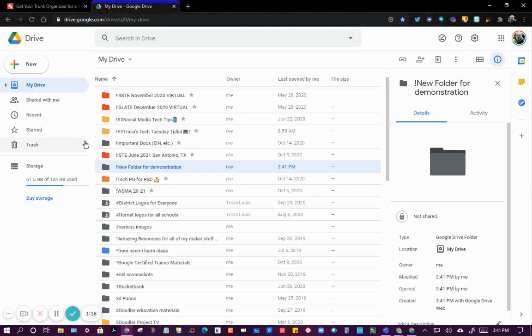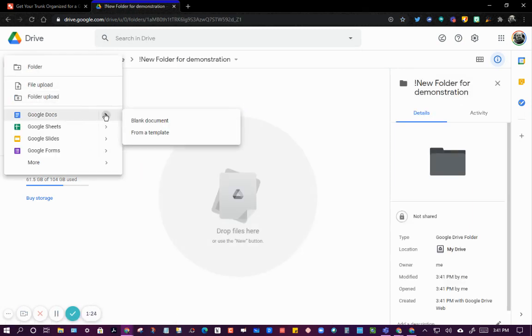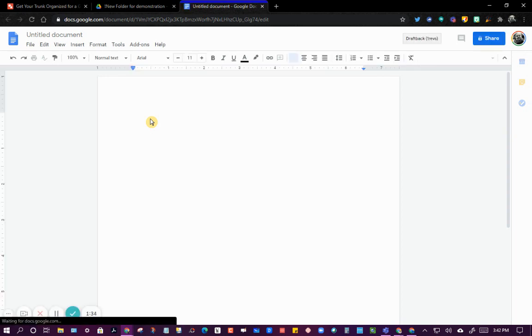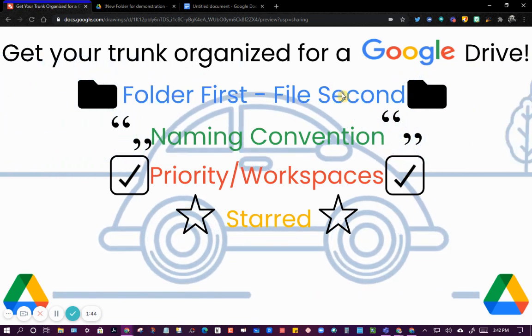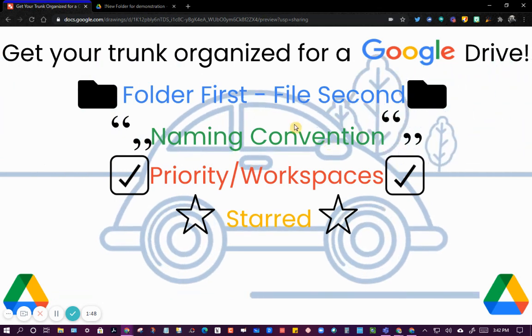So to me, it is always important to make the folder first, and then you can put the document right inside of the folder once it's open and be able to do what you need to do. And then it's always organized. So you don't have to go back later and try to get everything back into that one folder. So to me, the first clue of keeping your trunk organized for a great Google Drive is folder first, file second. Now, I talked about this naming convention here, all right?